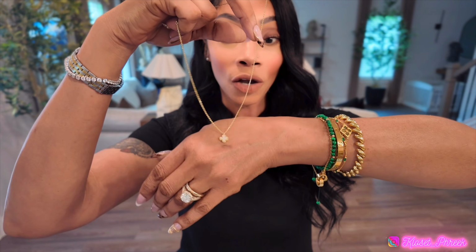If you like the big ones, then you can get the big clover. I have a large clover, but I have it in gold. But I wanted the mother of pearl in the small Sweet Alhambra because I just wanted this to go with my everyday stack. Since I wear my Cartier Love necklace all the time, I just needed this to go along with my stack. And I just thought that it looked so beautifully made, and it looks really good stacked with a lot of pieces. And that's why I decided to pick this up. It is at anyone's discretion if they like the little small ones. Some people don't even like the small ones, but I love the small ones.